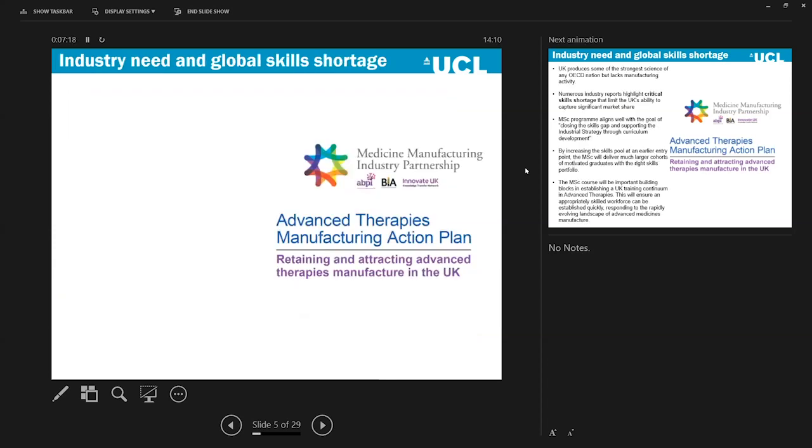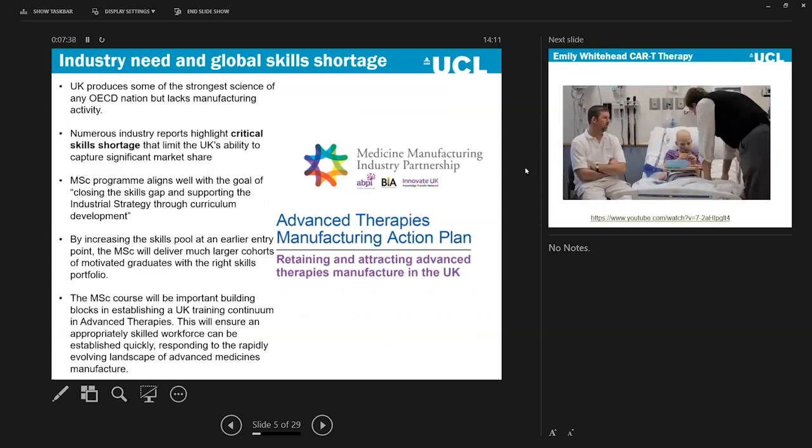And so, going back to what I mentioned at the beginning, why we set up this program, the focus was very much on addressing the industry need and the global skills shortage. This report, the Advanced Therapies Manufacturing Action Plan, was sent to the UK government, which took it on board and made some policy changes. At the heart of the report, it highlighted that there was a critical skills shortage that limits the UK's ability to capture significant market share in this emerging industry. And what we wanted to do was develop this master's program to align with that goal, closing the skills gap and supporting the industrial strategy.